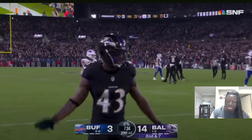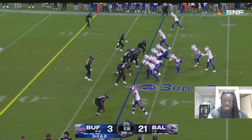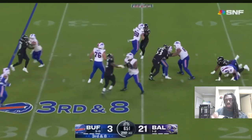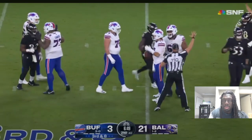God damn. Open run, but this team also disguises a lot. Pressure comes. Allen cannot get through it. Van Noy's got him. Allen, one thing about him is they don't got really good receivers. Bills don't got the best receivers. They don't really got good receivers like that. So Josh Allen is going to have to run the ball a lot, you know, unless their defense just goes crazy like what they did to the damn Miami Dolphins.